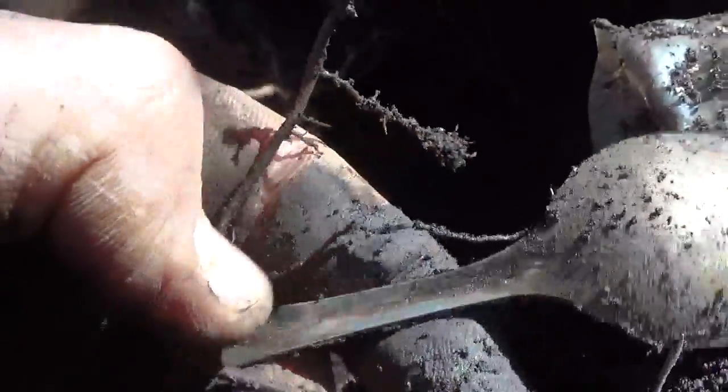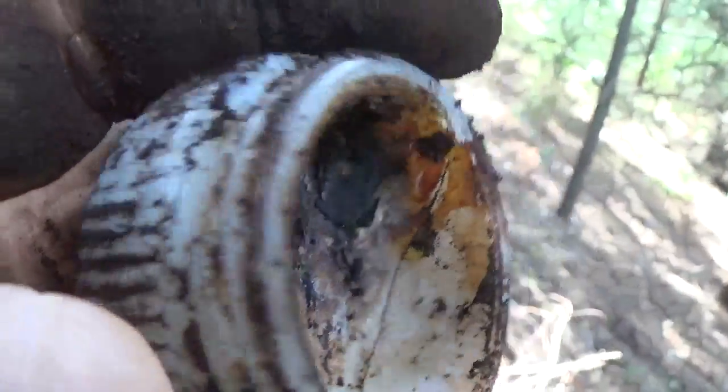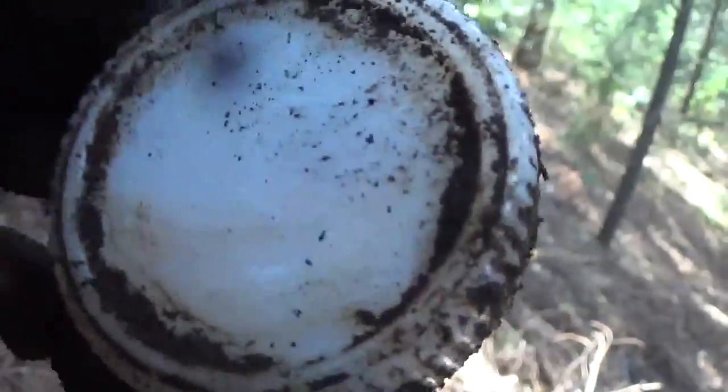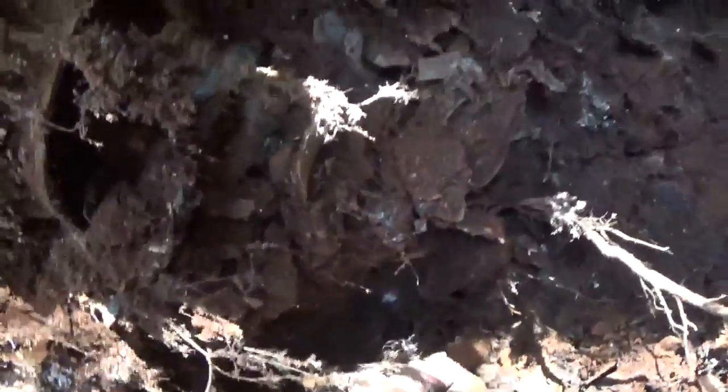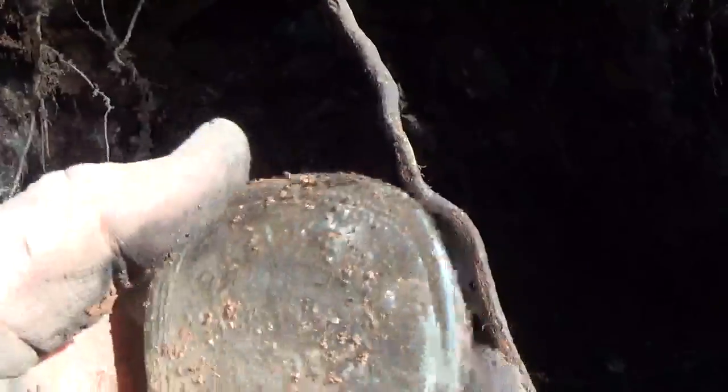It's just a plain stainless steel spoon. Little milk glass. No words, no product. Got about as deep as I can go without all this overburden collapsing. And over in this corner, we have, looks like another inkwell. This one with lid on it, had lid on it. It's okay, I didn't really want it.